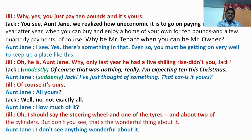It is quite natural in Christian countries to have wonderful increments at the time of the festival season. Even in our railway department, we see a Dasara bonus like that. We will see. Aunt Jane suddenly says, Jack, I have just thought of something.